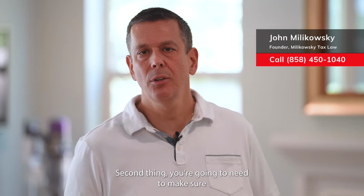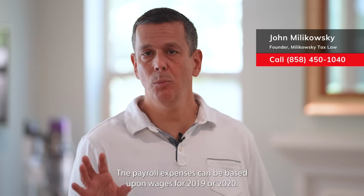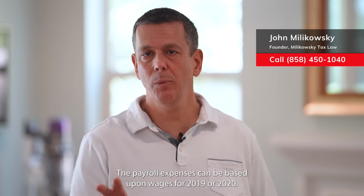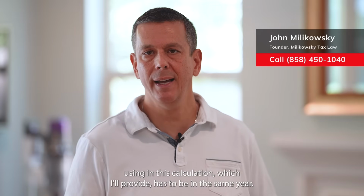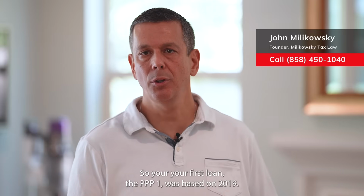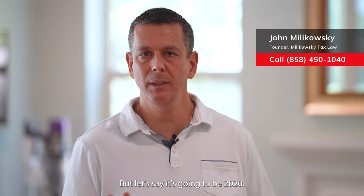Second thing, you're going to need to make sure that you have the wages that support the PPP-2 loan. Now, the way the PPP-2 loan is calculated is based upon total payroll expenses. The payroll expenses can be based upon wages for 19 or 20. In fact, everything that you're using in this calculation, which I'll provide, has to be in the same year. Your first loan, the PPP-1, was based on 2019. Your PPP-2 can be based on 19 or 20, whichever is greater. But let's say it's going to be 2020.